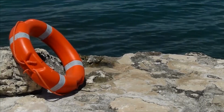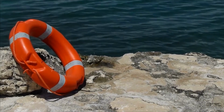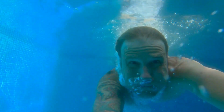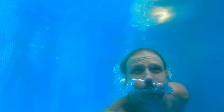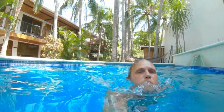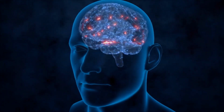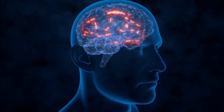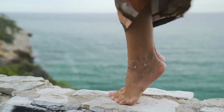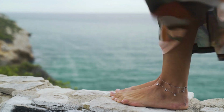This response is similar to the fight or flight response, but it is designed specifically for water survival. It involves a series of physiological changes that help the body conserve oxygen and stay alive in an oxygen-deprived environment. The heart rate slows down to reduce oxygen consumption, and blood is diverted away from non-essential organs and towards the brain and heart. This is why you may feel a sudden cold sensation in your hands and feet, as blood flow to these areas is reduced.